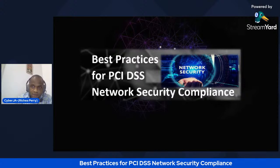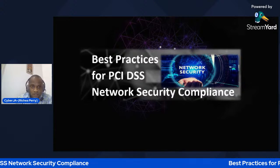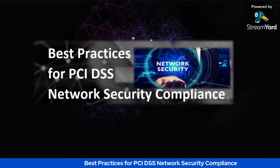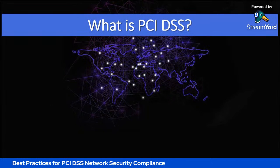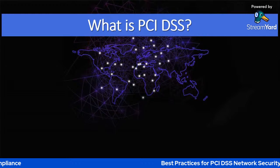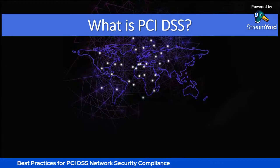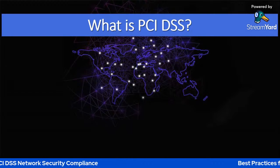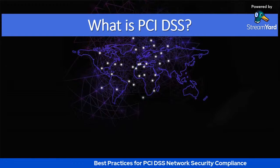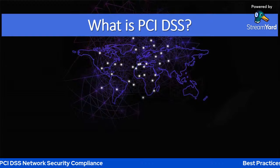And in this presentation, I will be outlining best practices for PCI DSS network security compliance. So before we actually get into looking at those best practices, let us have an understanding of what PCI DSS is, what it's all about, especially for those who are new to cybersecurity and the GRC space, and you want to start looking at this compliance framework and how it is applied within the financial sector.